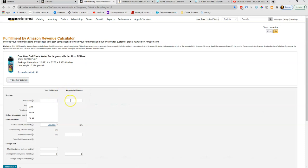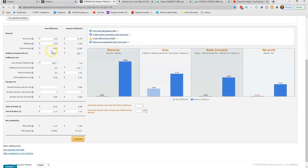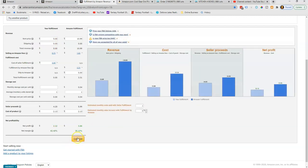So if I'm going to price this at Amazon Fulfillment, say I do it at $10.99. I'll just leave that there. And the cost of product was $2.13, and we'll hit calculate, and it shows me fulfillment if I do $5 over here. Okay, so I will make $3.86.